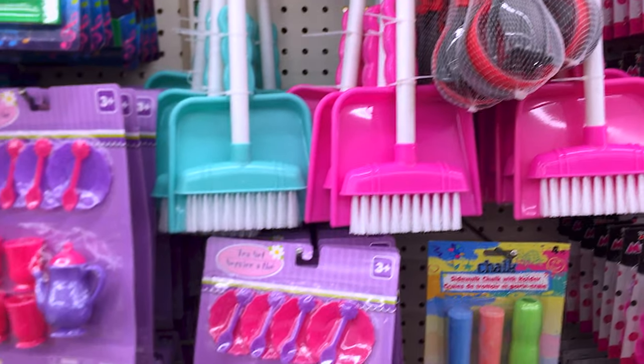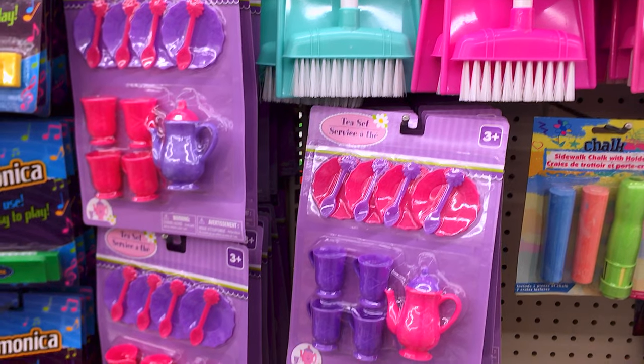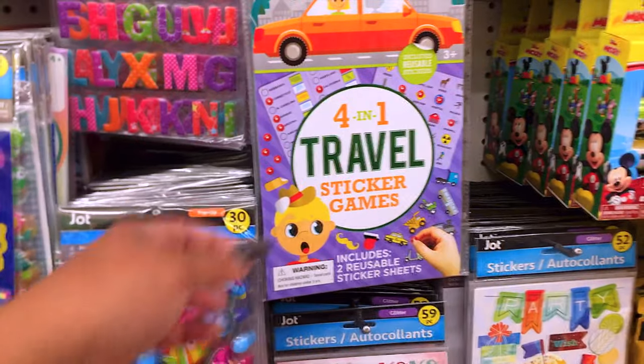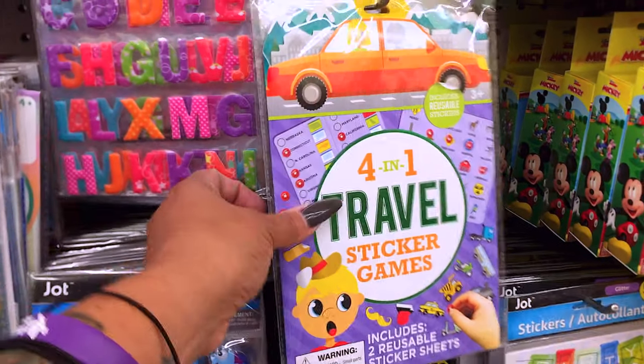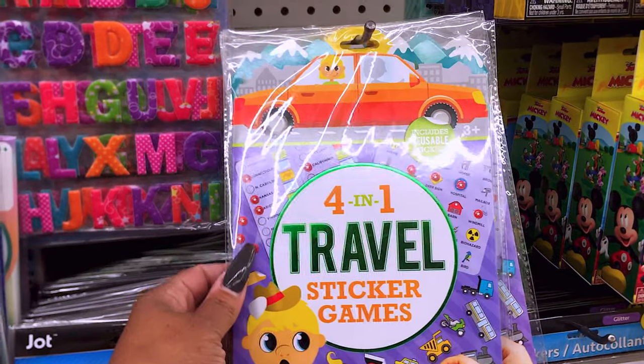And check out these really cool tea sets and plates. So pretend play is definitely going on at the Dollar Tree. Now, if you're going for a road trip, you might want to pick up some 4-in-1 travel sticker games just to keep the kiddos busy. These are also reusable stickers.